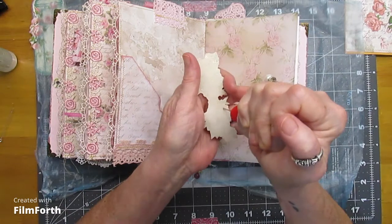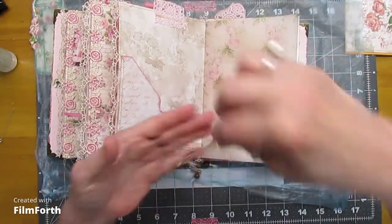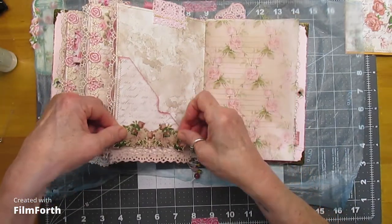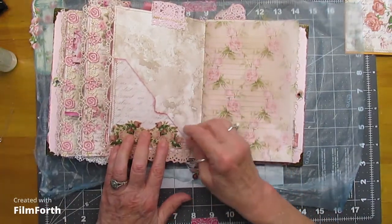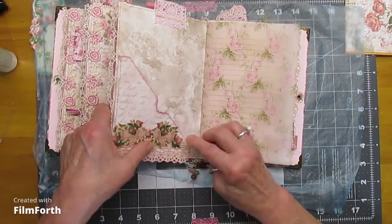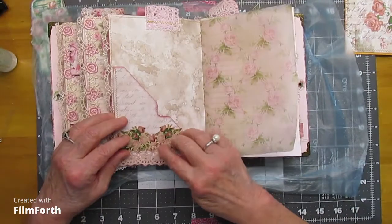But gotta be done, doesn't it? Okay, so we've got enough on there now, I think. And let me remind myself which way it's gonna go. This way. So it's going to cover the very top of this trim. And I'm going to snip that little tiny piece that's jutting out. I'm going to snip it off. Okay. Is that on there straight? I think so.